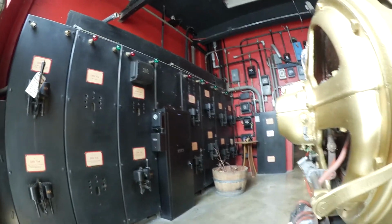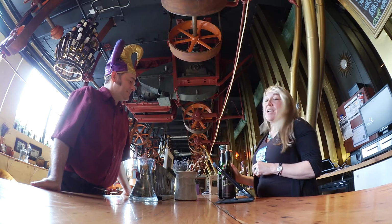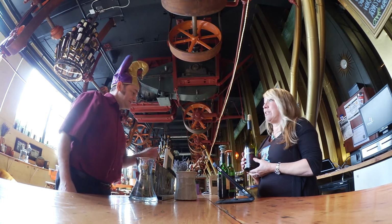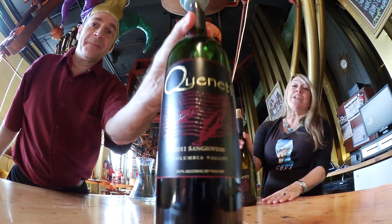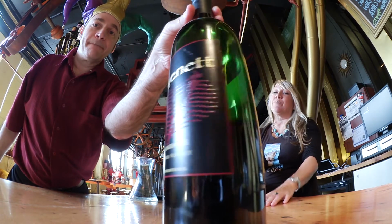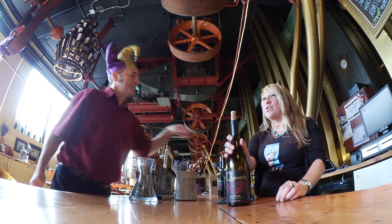So with all that rich history, the Martins and everyone supporting them wanted to see some new life come into this building, and indeed they brought their Quinette wines, which they've made here, sourced locally. Let's get a good look at the label here. And Quinette actually means steelhead in the local Native American language. So another piece of history to add to their story.